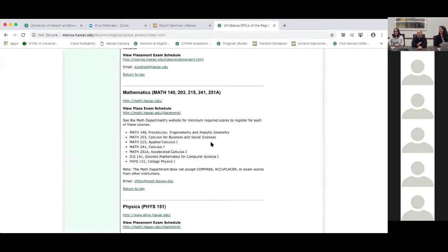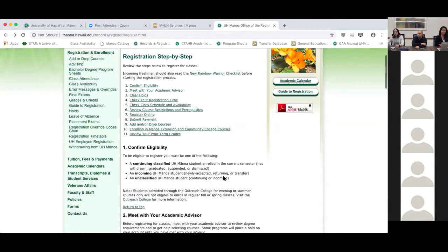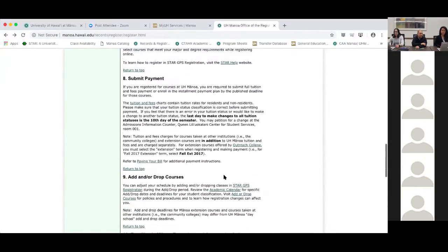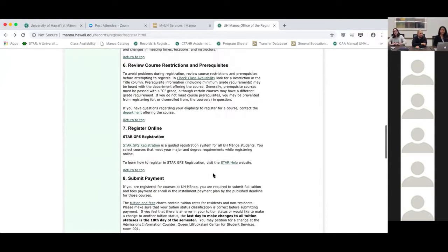Okay. All right. So that's the information about the math placement test. And that's kind of all the placement tests that we really have to worry about right now. So we'll go back to that registration step by step. Just scroll back down to the information about course restrictions and prerequisites. Number 7, register online, STAR GPS registration. So actually, we're going to go ahead and dive in a little bit more deeply into that.